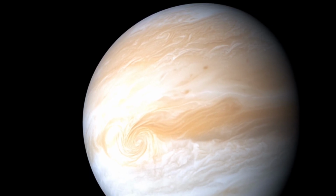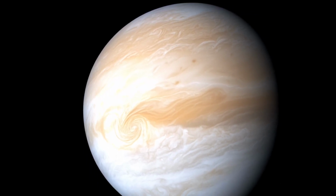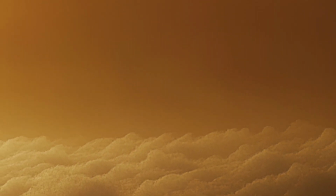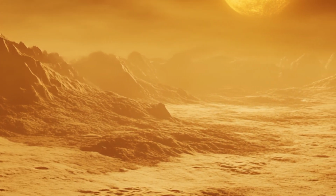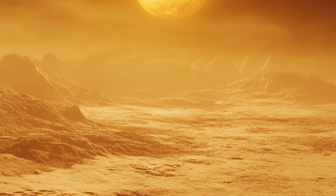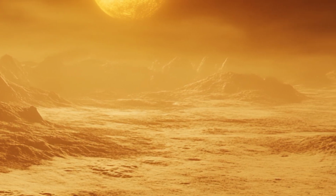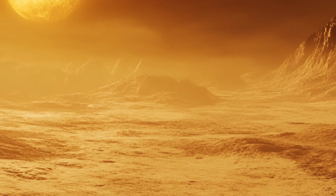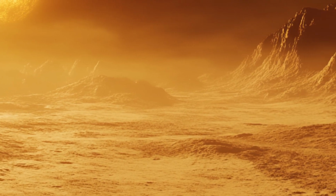It's slightly smaller than Earth, but is the hottest planet, with surface temperatures reaching 470 degrees Celsius. This is due to a runaway greenhouse effect caused by its dense atmosphere, mainly composed of carbon dioxide. Often called Earth's sister, Venus is shrouded by thick clouds of sulfuric acid that reflect sunlight, making it one of the brightest objects in our night sky, second only to the Moon. But don't let its beauty fool you. Landing on Venus would be like stepping into a scalding pressure cooker.